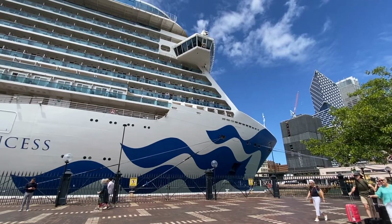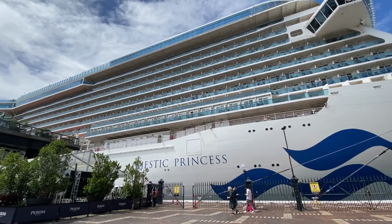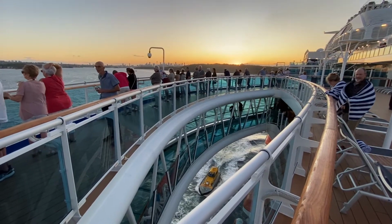Majestic Princess is one of the newest ships in the Princess fleet. Launched in 2017, she is the third of 6 Royal Class ships and has a capacity of around 3,500 passengers. At 144,000 gross tons, she is a large ship, but as you'll see in this review, her interior design helps to make her feel somewhat smaller than her size might suggest.